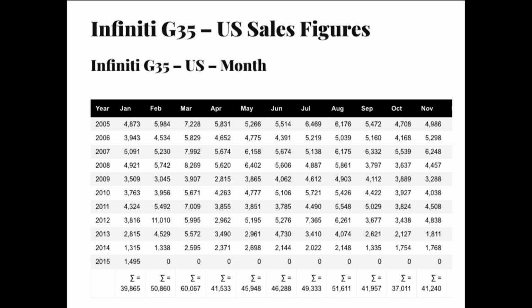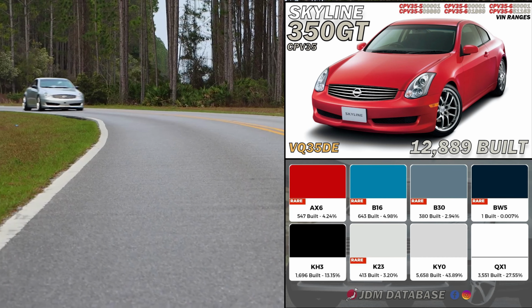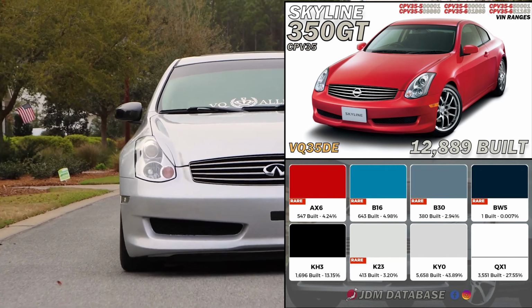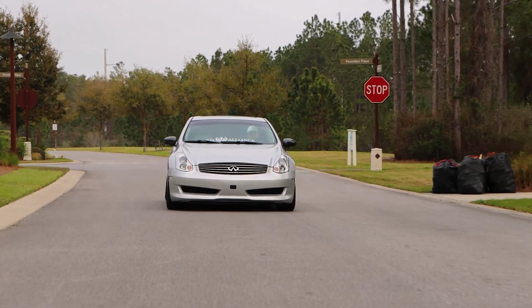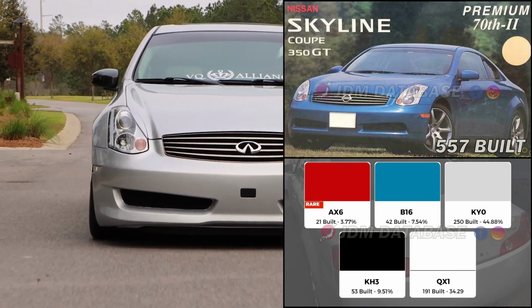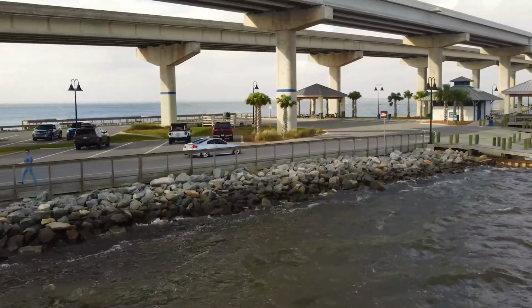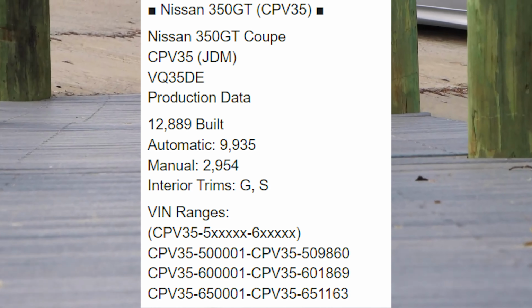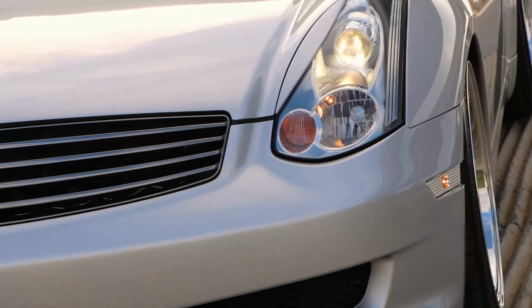Although there are a lot of left-hand drive G35s, there weren't actually that many right-hand drive V35 Skylines made. As you can see from the production numbers, only about 13,000 Skylines were made, roughly one half being the sunroof model and 557 being the premium 70th edition. And out of the 12,889 built, only 2,954 were manual. 9,935 were automatic, which means only about 23% were manual.